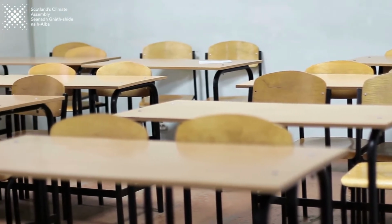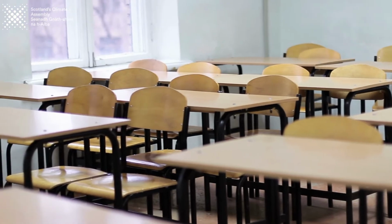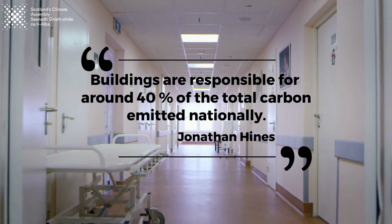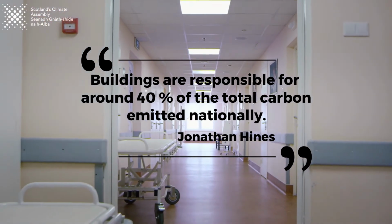So first of all, the energy carbon challenge. We all spend most of our time in buildings. To make buildings comfortable, we need to heat, light and ventilate them. That takes energy, and this in turn emits carbon. In fact, buildings are responsible for around 40% of the total carbon emitted nationally. So the challenge is how to reduce this.